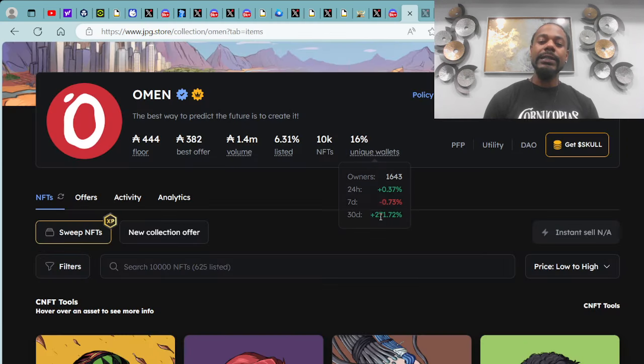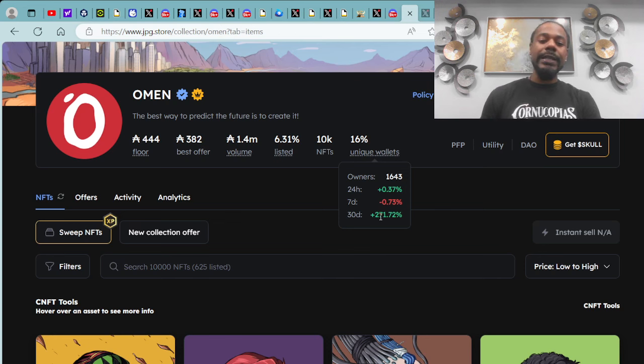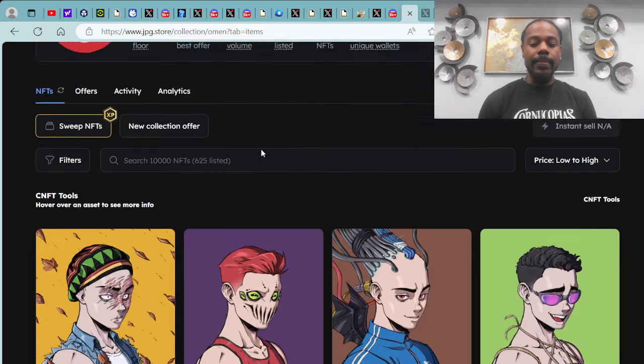If you're interested in getting into the Omen Project and getting your stake on and earning passive income, earning ADA, you can check out the Omen Project over on jpeg.store. As you can see right here, Omen, the best way to predict the future is to create it. Floor price is 444 ADA. Total trading volume is 1.4 million.